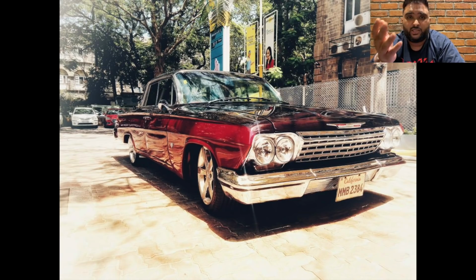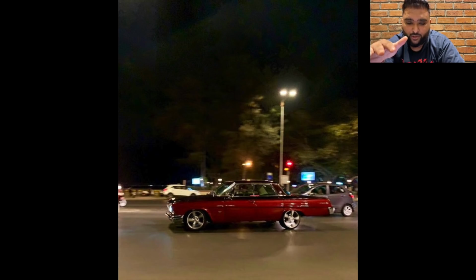It's sitting on hydraulic suspension and it works perfectly fine. You know, he comes out, as you can see in some pictures, it's raised up, some pictures it's slammed. When he's driving around, it's raised up. When he comes to a stop, he lowers it. It looks so cool, man. But this car is so gangster, and it's just nice to see a car like this in Mumbai, you know, and in India especially. I know there's a Biscayne down south that looks very similar to this.